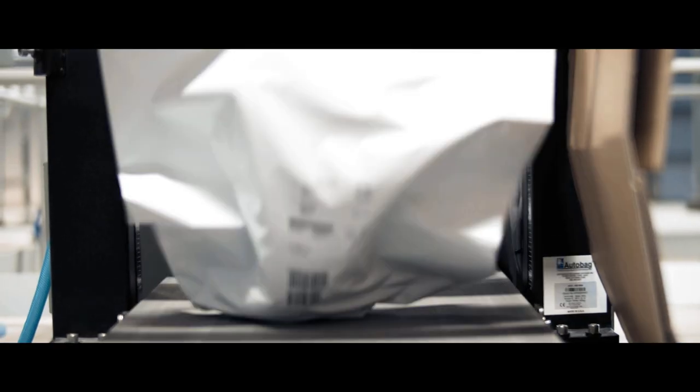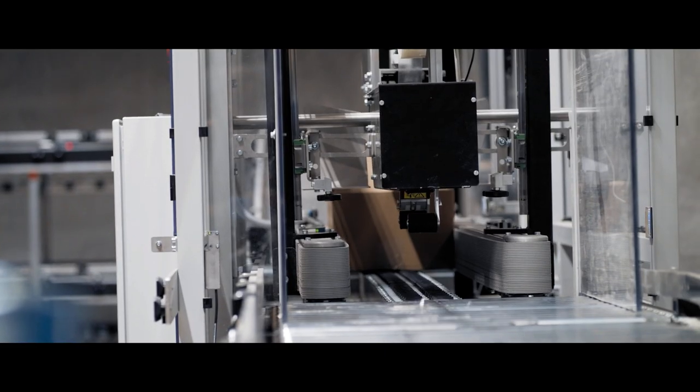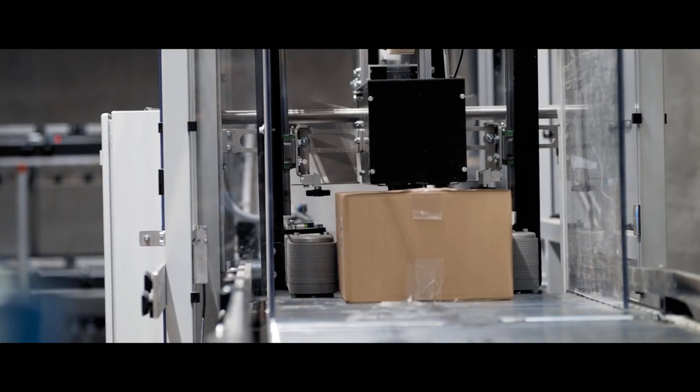The storeware then routes the container either to the bag packing or to the carton area. The container reaches the ground floor via a spiral conveyor. After the carton has been sealed, it moves on to a labeler that applies the label of the shipping service.